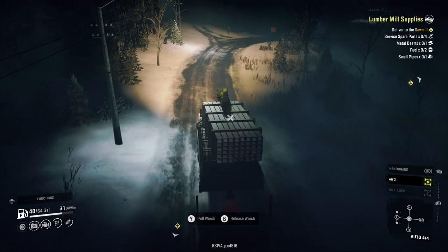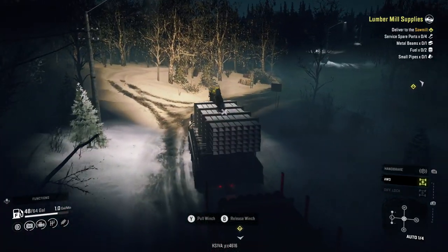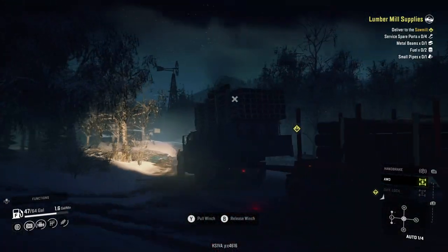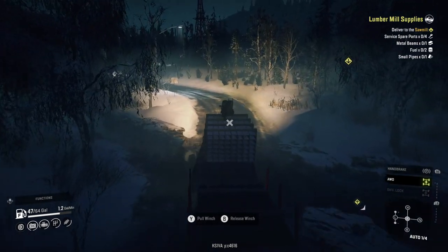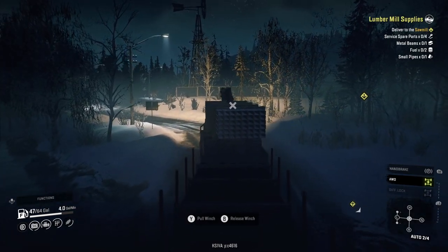I do still have the cable hooked up on the crane to keep the metal beams from moving around too much. And I've brought the crane all the way back down on top of the beams to hold them in place even better so they don't bounce around.